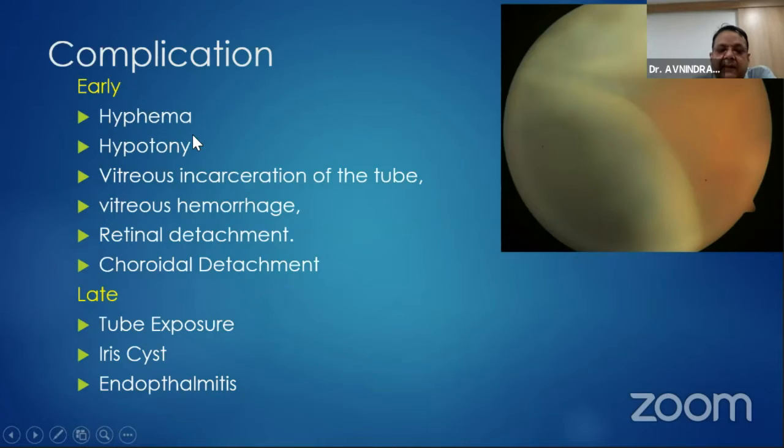You can have hypotony, like in any other filtering surgery for glaucoma. Vitreous incarceration of the tube can occur, and you can have an increased intraocular pressure. So you should make sure that the vitrectomy is total. If this problem comes, then you can go inside and do a repeat vitrectomy. Vitreous hemorrhage and retinal detachment can occur in these eyes. And because of hypotony or sudden decrease in pressure, you can land up in a situation called choroidal detachment, which usually subsides over a period of 2 to 3 months.